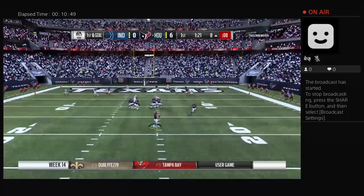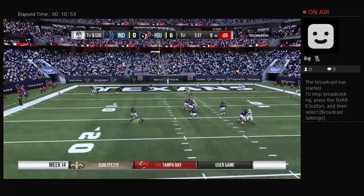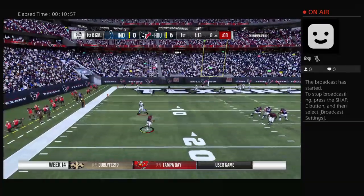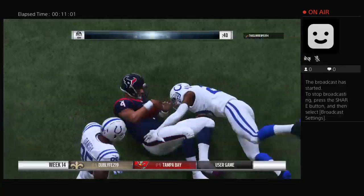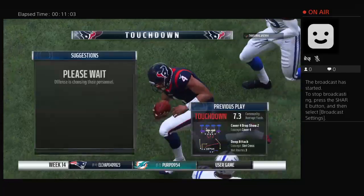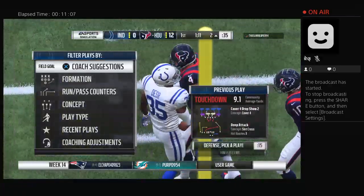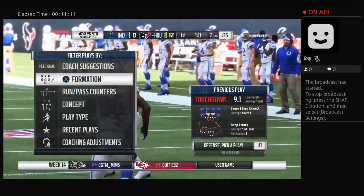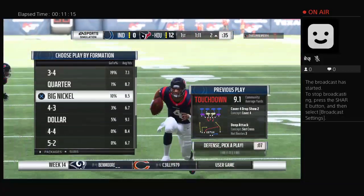Out of the gun, Watson. Flushed out right. And he will score. It's a touchdown. Deshaun Watson with his second touchdown of this opening quarter. And the Texans will add on to their lead. He hit him earlier in this first quarter with his arm. Now he does it with his legs.